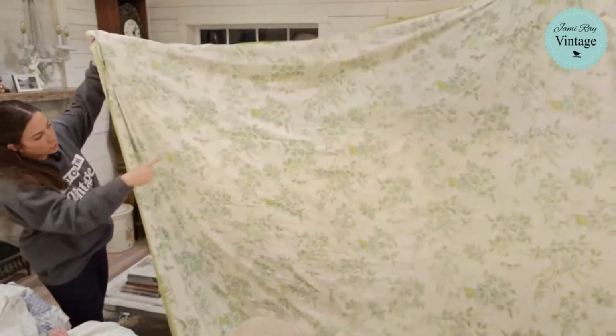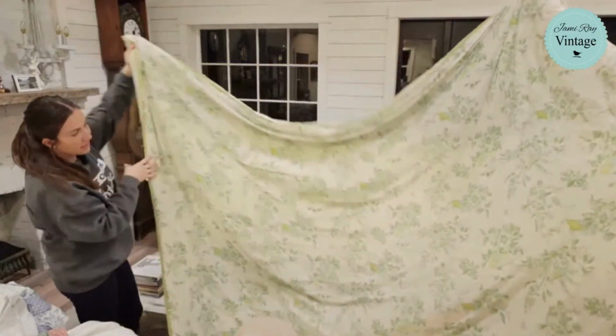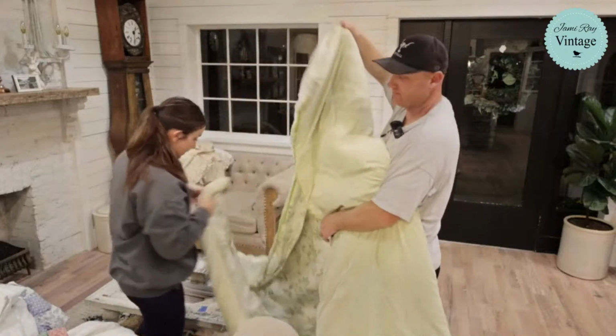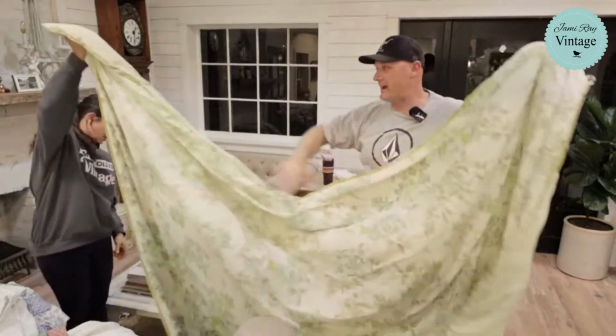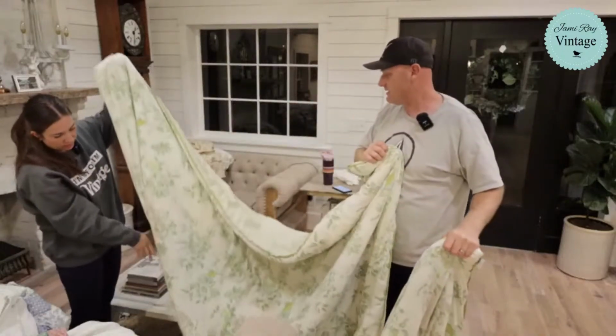It's got like a toile, but it's got birds on it, and they're blue and green. And then it's got a stripe on the other side, and it's Martha Stewart, and it's king size. And it is $50, $40. It's like doing a dance with the quilts. Where's the price tag on this? You priced it. I know you did. I don't know.